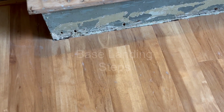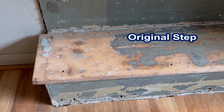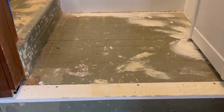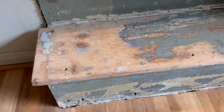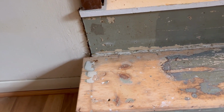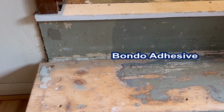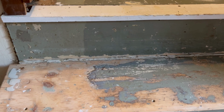The second last thing that has to be done is dealing with this really old step that leads into the landing, which is at the base of our stairwell that goes upstairs. Now, here's the thing. I was going to try to sand this thing down so we could stain it the same color as this wonderful old cupboard over here. But that is not in the cards because whoever put this together, they used Bondo. And if you're not familiar with Bondo, it's like the toughest adhesive known to man.